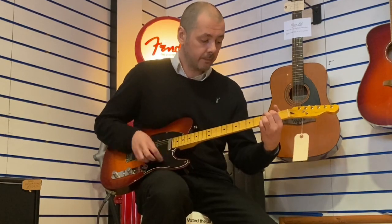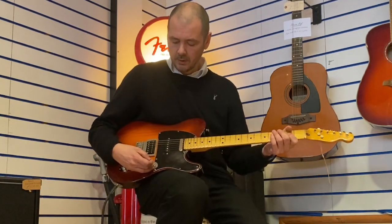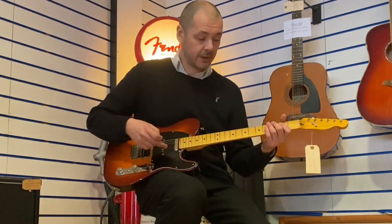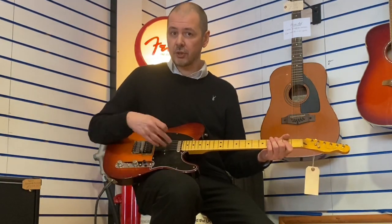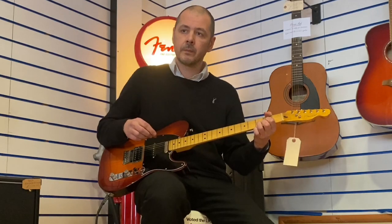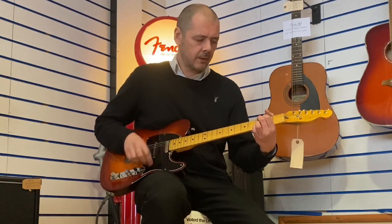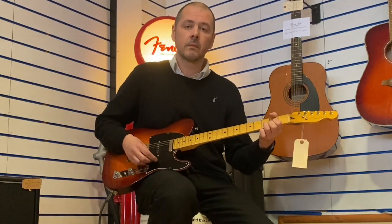So this is the neck one only. Next one along is the neck and the single coil in the middle. And now just the Strat one on its own. You'll notice the volume does jump up on this one. Loads of clarity. If it's too bright for you, just roll off your tone. I like the middle pickup with the tone just rolled off about a third down.